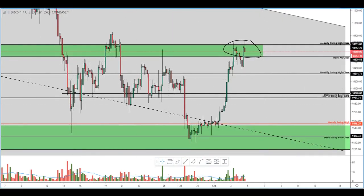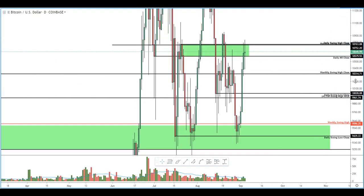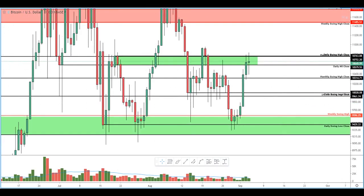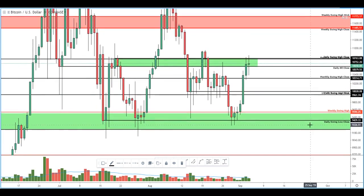However, like I said, if we can pop through, this will be the level to watch, because when we look at our daily time frame, our weekly time frame, our monthly time frame, this is the key level. And if we can pop back over this, well, then we're going to have a very strong bullish market model. At the moment, I would say the market model is kind of neutral. It's feeling itself out. And if we can pop above it, then we're going to be in bull territory. But if we get rejected here, I expect to see a retest of this low, and I'm very doubtful that it will hold. But for the time being, this is looking very bullish.